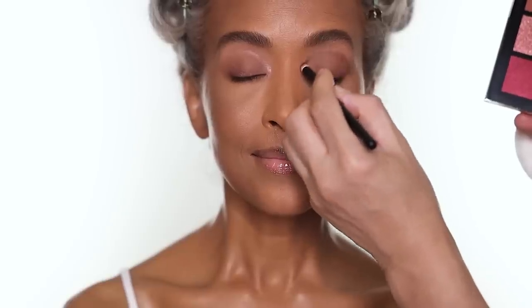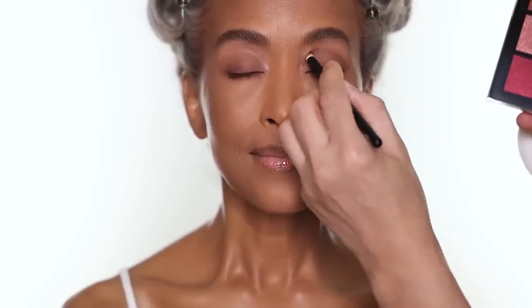Next, same blending brush, a deeper color. You see, Karen, when she looks straight, you can see the crease there. I'm going to blend here a little bit. And now you close your eye, Karen, so you know exactly where to place the color. Now you really blend this out. And we do the same on the other side.